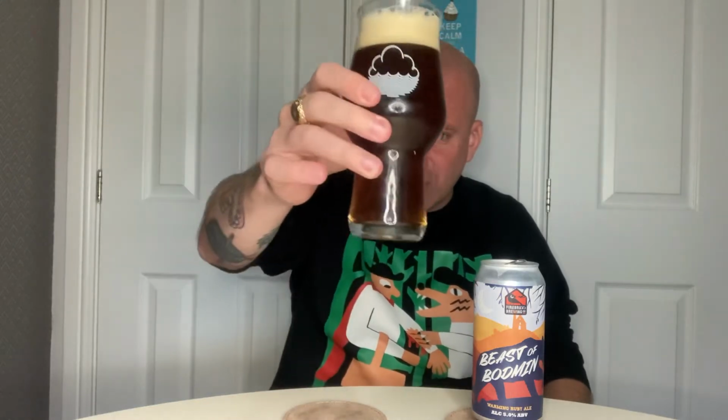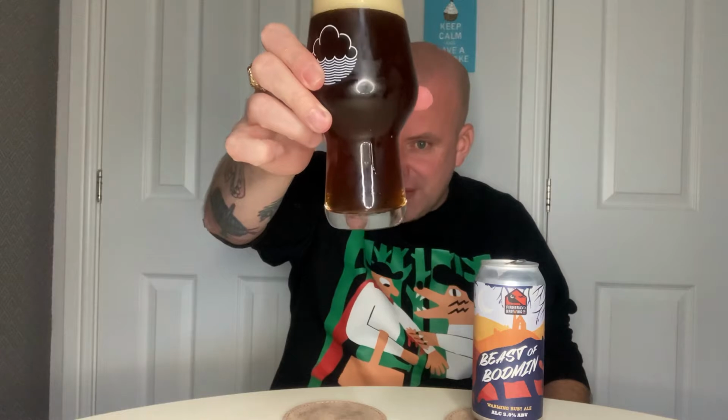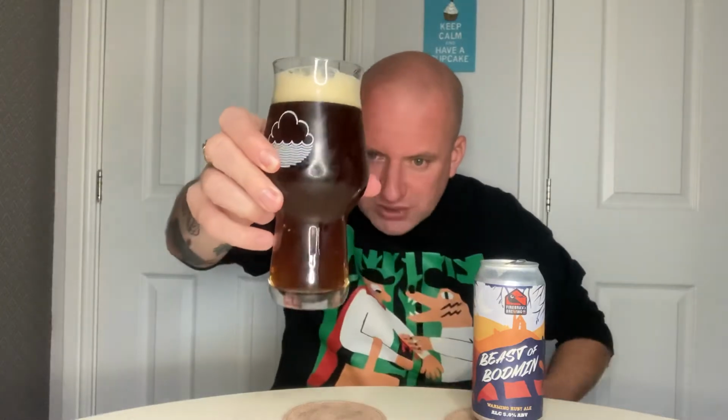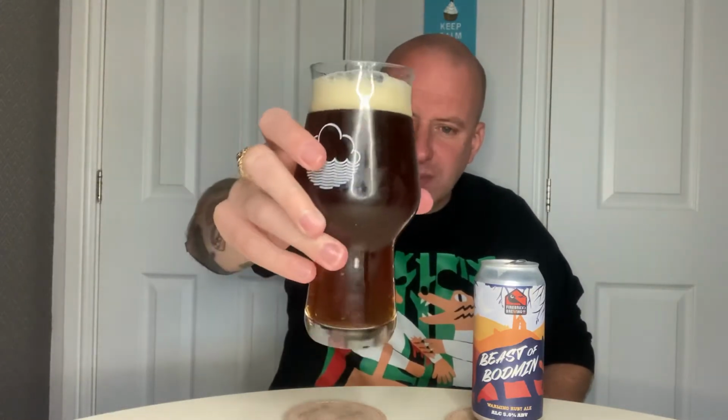So we've got a chestnut colour. There's a little bit of sediment knocking around in the bottom of it. I can see a lot of bubbles at the bottom of the glass. There is a bit of a yellow hue at the bottom of it as I hold it up to the light, and it's got a slightly off-white head. There are a couple of floaters in it. Doesn't put me off. Right, let's get the nose.